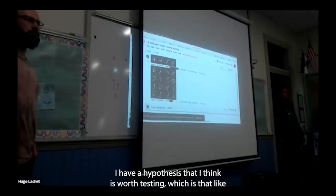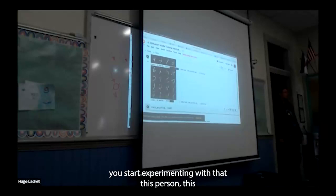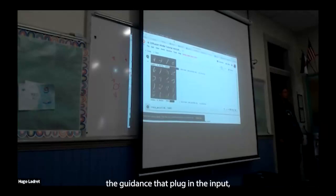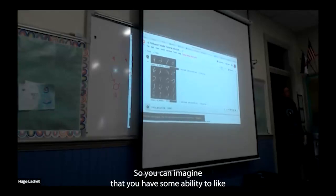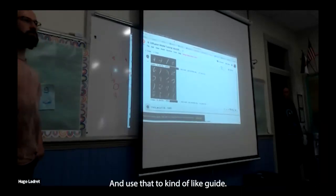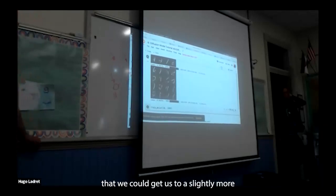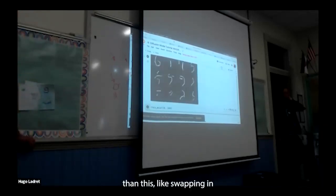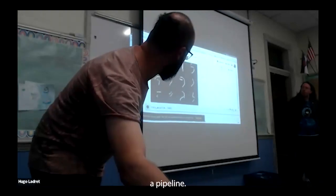I have a hypothesis that I think is worth testing, which is that if you start experimenting with event-based versions of this, the guidance that we plug in is that auxiliary input that guides the diffusion. As I understand it, there's no need for that to come from a differentiable process. So you can imagine you have some ability to plug in the output of a neural net and use that to guide the process. And I think there's a bunch of ways that we could get to a slightly different version of this by swapping in stuff and then seeing that it gives us the pipeline.